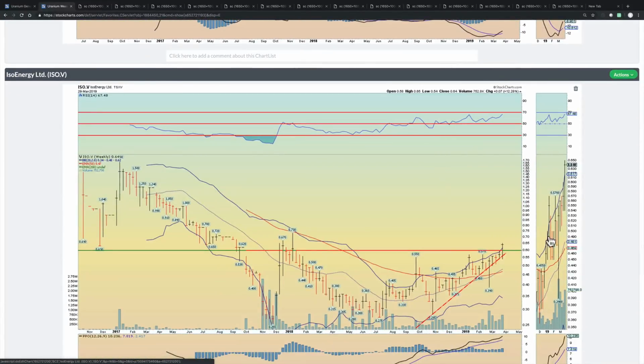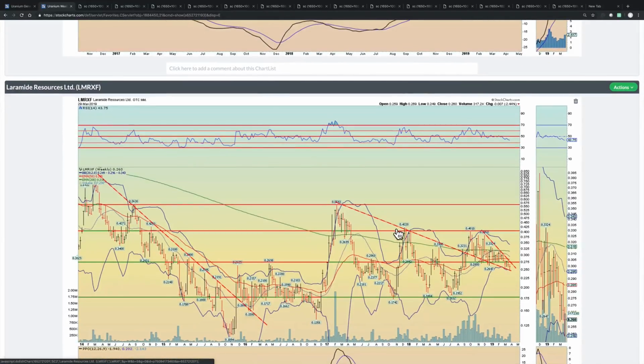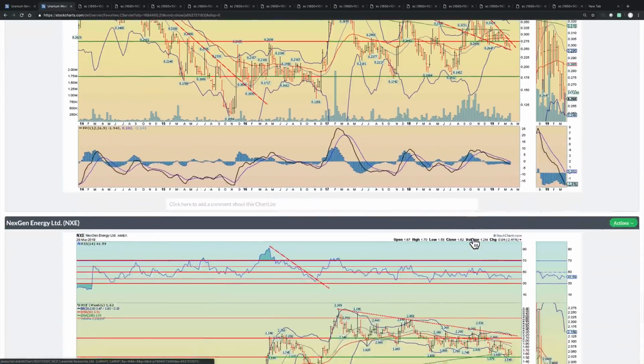ISO Energy, another one that beautifully broke out last week. This can go much higher from looking strictly at technicals. Laramide Resources, I mean, this broke out and it's kind of creating a bullish wedge here, but I don't like the way momentum is just continually heading lower. I want to see this break above 27.5 for me to look at initiating a long position here.